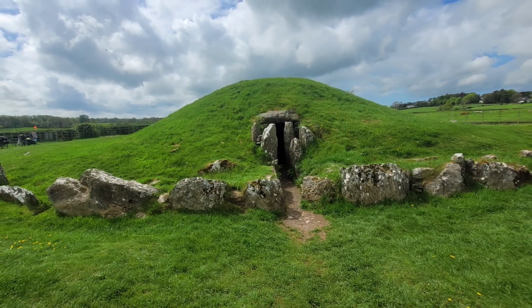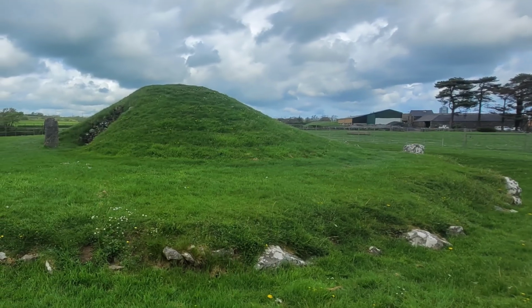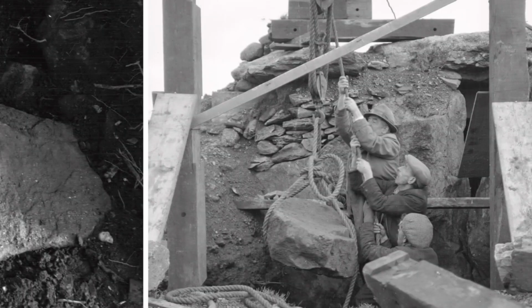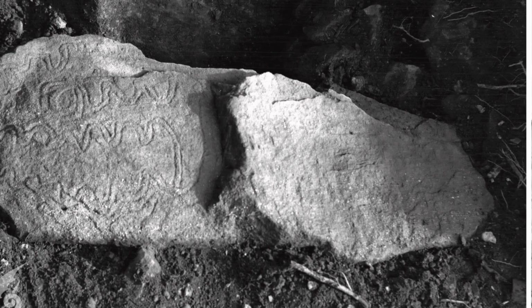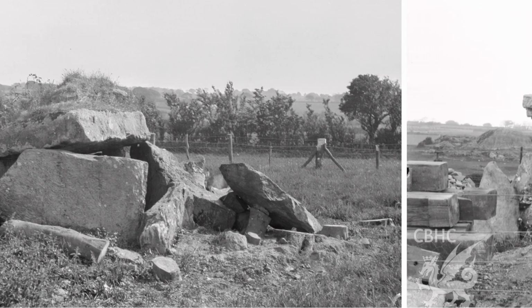The mound and passageway grave have been reconstructed to resemble what it is thought they would have looked like when they were built. However, the mound is much smaller than it is thought to have been, and there are modern-day building techniques visible throughout. Images from back in 1930 are available from Cadw and show the extent of the works carried out back then, including the concrete lintels that were put in to support the original stones.